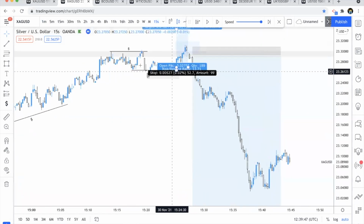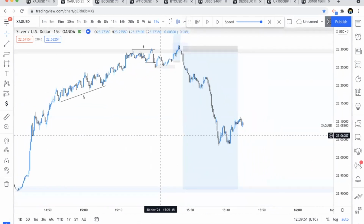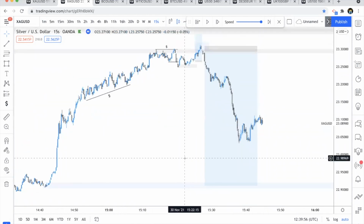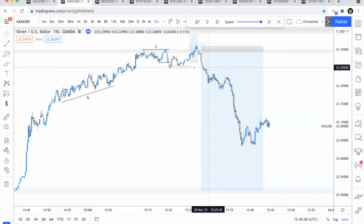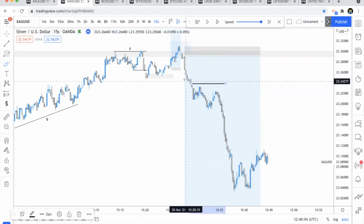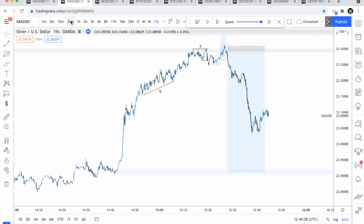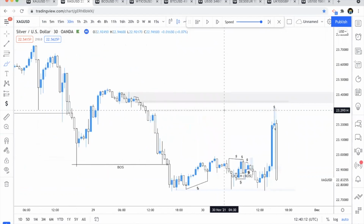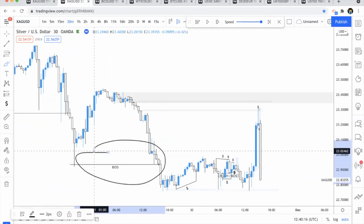Now, notice when liquidity is usually taken out, price just starts shooting down fast. There's really no time for a pullback or a break of structure. There is a break of structure, but there's no time for the market to come and tap an order block, like right here. And price is just bearish like crazy. So I decided to just take it immediately because I knew price should go down after this break of structure right here.